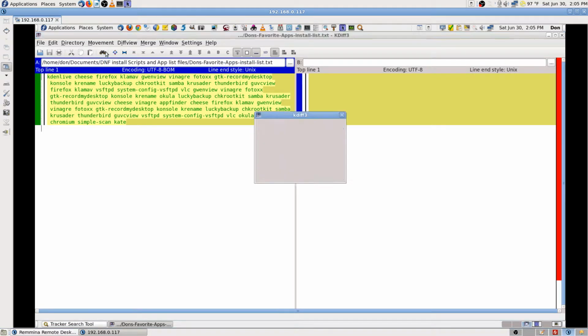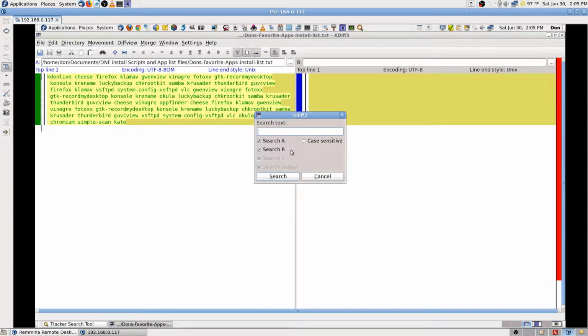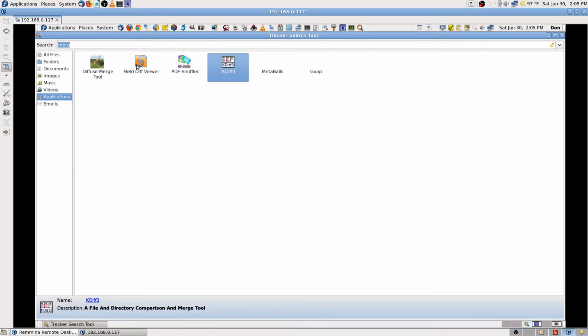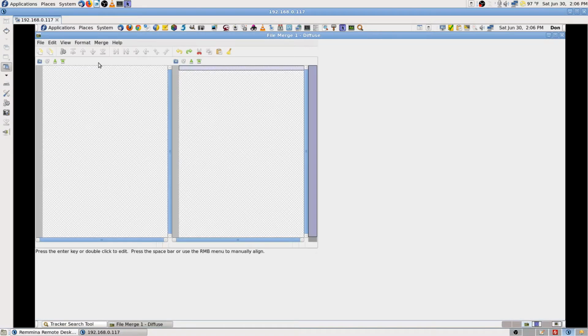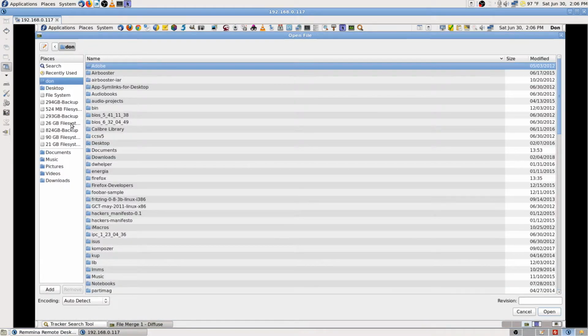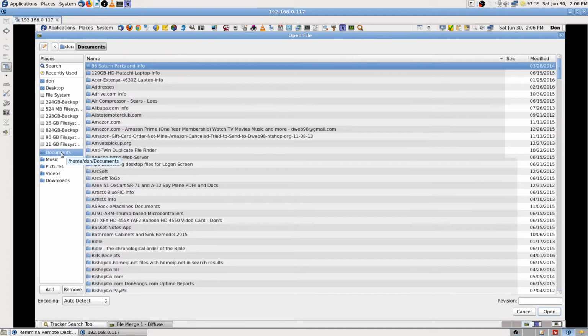Okay, let's try the find and see if it's anything I can do. A, B, case sensitive. Yeah, it's not going to do anything. I'll just try this one here. It's worth a try. I mean, it may not work at all, but we'll see. This one has got a little open dialog right there.